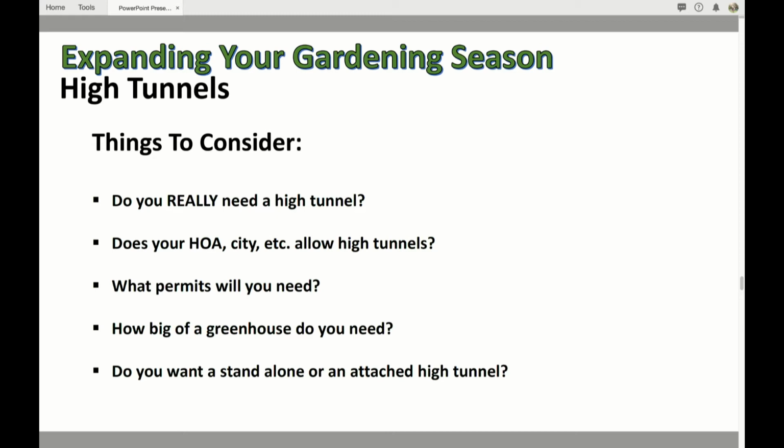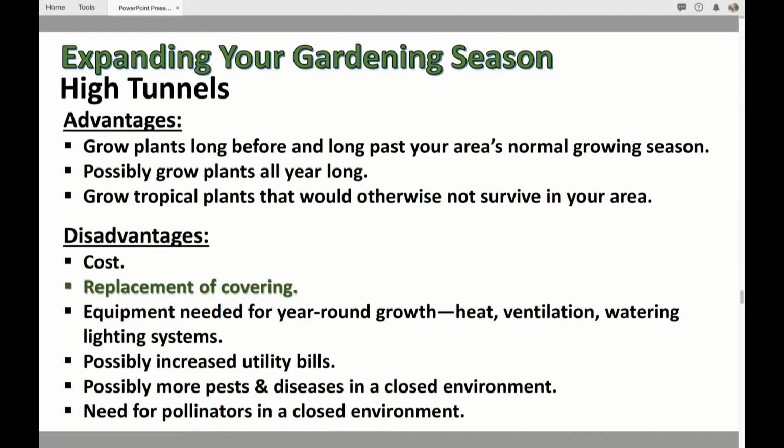What are you going to grow? Standalone or an attached high tunnel? Those are the same questions we looked at with the greenhouse. The advantages are pretty much the same. Again, you can grow and start plants way ahead of schedule than what you would out in your yard. The disadvantages are pretty much the same also, except there's a new one in there.